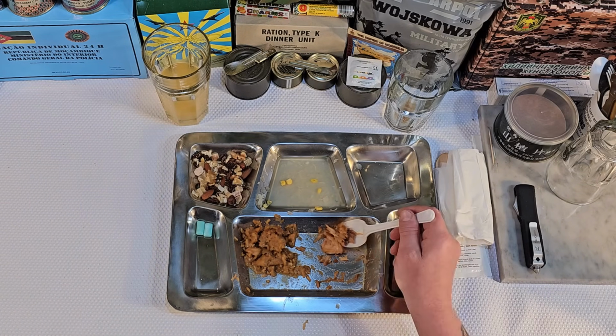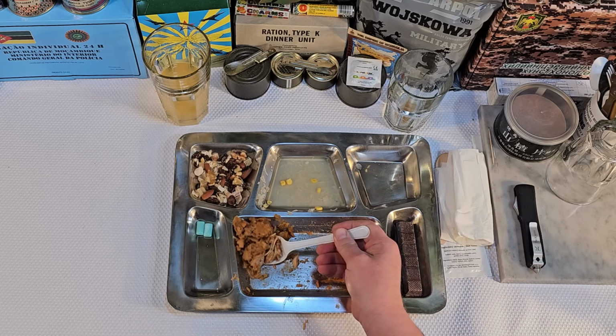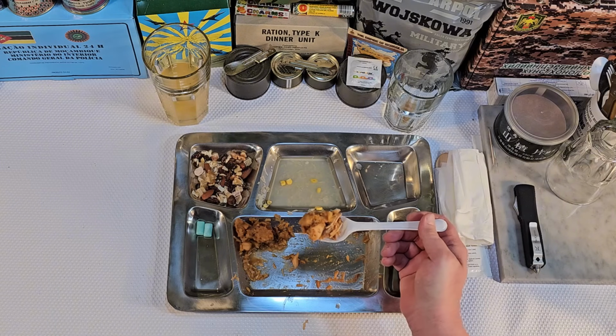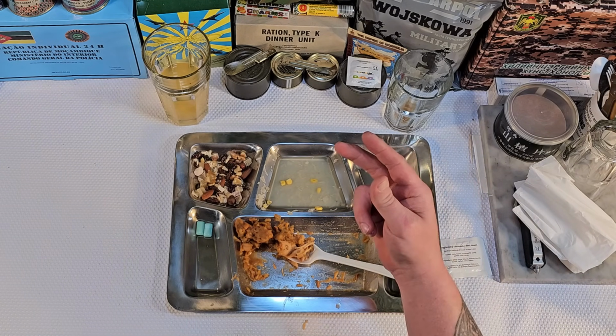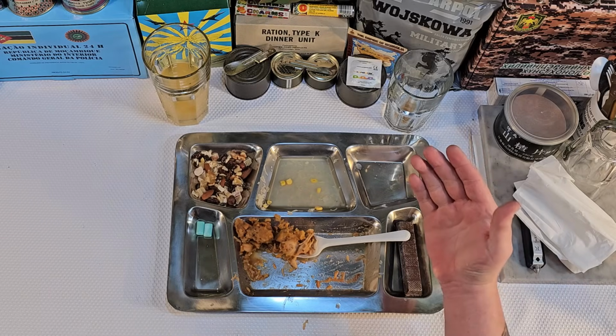Now let's get back to polishing off this sweet and sour chicken. You know, the only thing I really have to complain about with this ration is that shitty arts and crafts spoon, which nobody needs arts and crafts in their ration, and the fact that the flameless ration heater really did kind of suck.